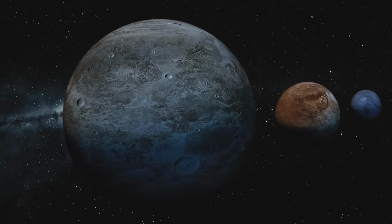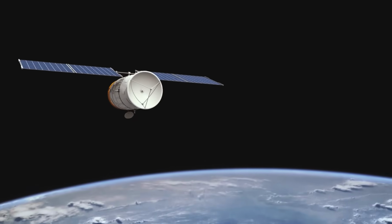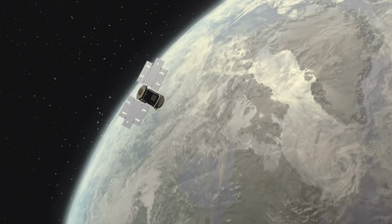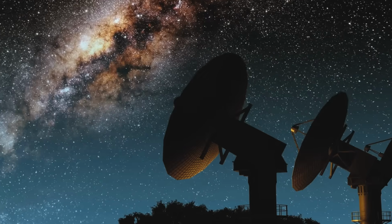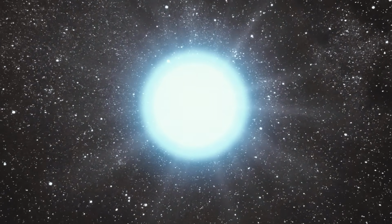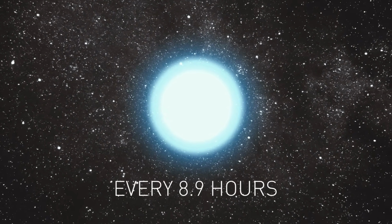Right now, the star doesn't have its own planets, but NASA's Transiting Exoplanet Survey satellite, which is on the lookout for distant planets passing in front of their host stars and dimming them, has noticed a curious thing. LP-40-365 brightens and then dims again every 8.9 hours.